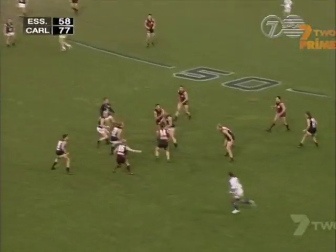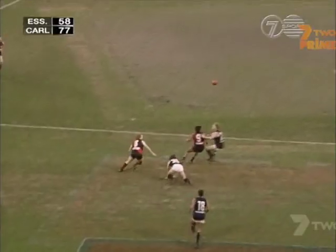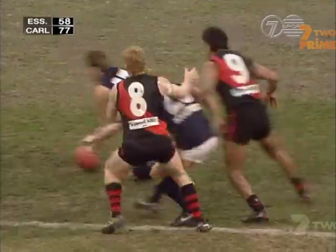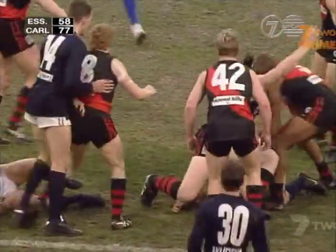Fletcher out the back. The Bombers need the next one smartly. Calthorpe high towards centre wing. Cockatoo-Collins is there, so too is Buick. But they're under plenty of attention. Hogg almost could have received a free kick. And Matthew Hogg's been one of the Blues' best.